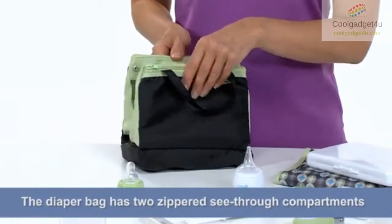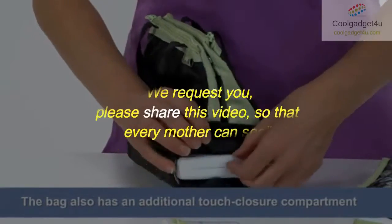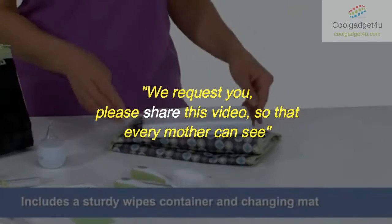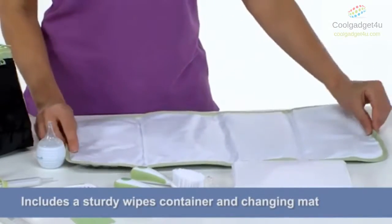The Quick Trip diaper bag has 2 zippered see-through compartments for baby's accessories, along with an additional touch closure compartment where you can store a diaper and wipes. There's also a sturdy wipes container and a compact waterproof changing mat that unfolds to a full 24 by 11 inches. Whether you're at home or on the go, you want to be prepared if baby isn't feeling well.